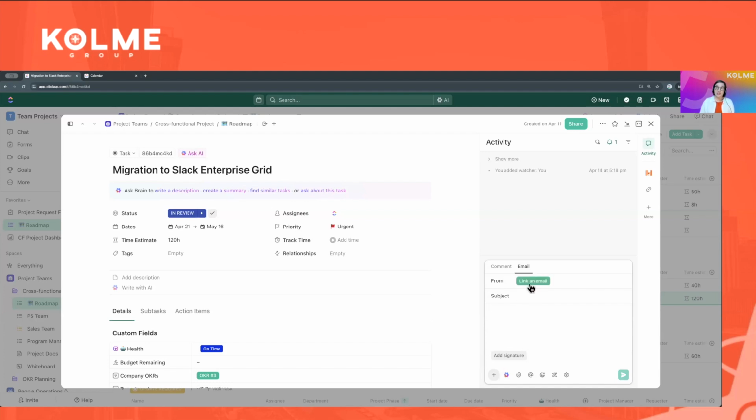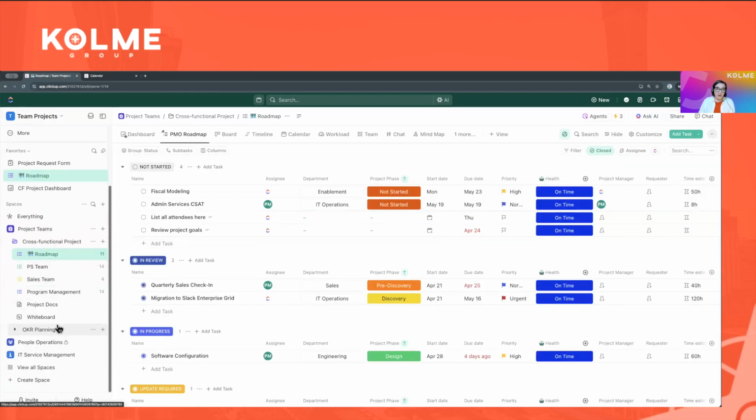Speaking of email, I can actually link my email. So if I do need to collaborate with somebody outside of ClickUp, I could send them an email right here from ClickUp. So I don't need to toggle over and open up anything else. Everything is right here in one place. I don't need to jump around between the different apps.